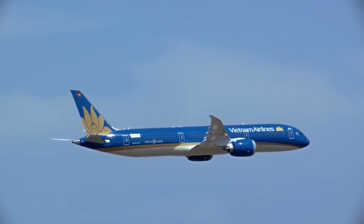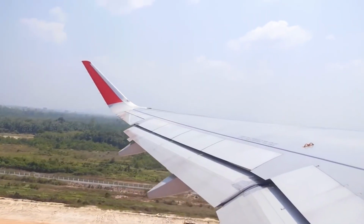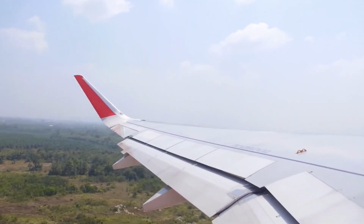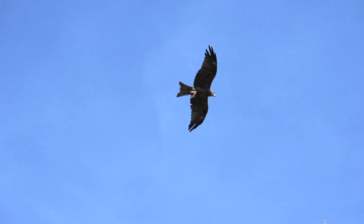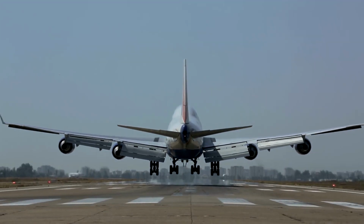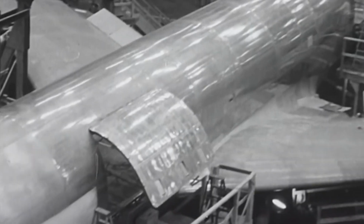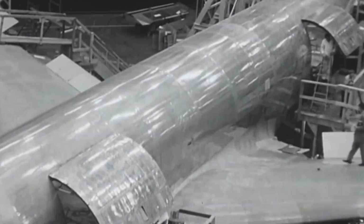So what exactly are aeroelastic wings? Well, imagine an airplane wing that can bend and twist in response to aerodynamic forces, just like that of a bird's wing. These wings adapt to the conditions that they encounter, making the aircraft more efficient, reducing drag, and increasing fuel efficiency. It's like having a superpower for airplanes.